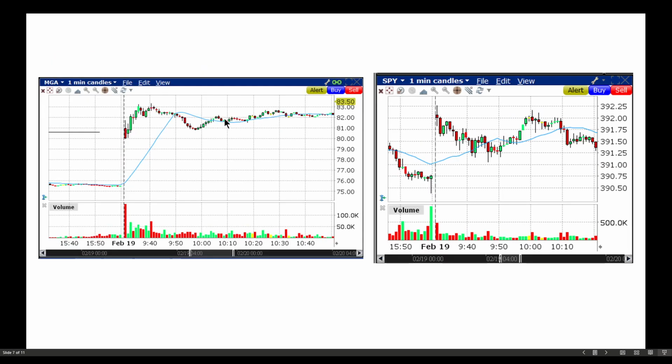Okay, next trade is MGA. So for MGA, I took this as a market open momentum 3-bar move. You can see it right here. This was my entry. Positives is that it does have nice igniting volume. You can see that the volume spikes and that it ignites over the high of day, which is nice.